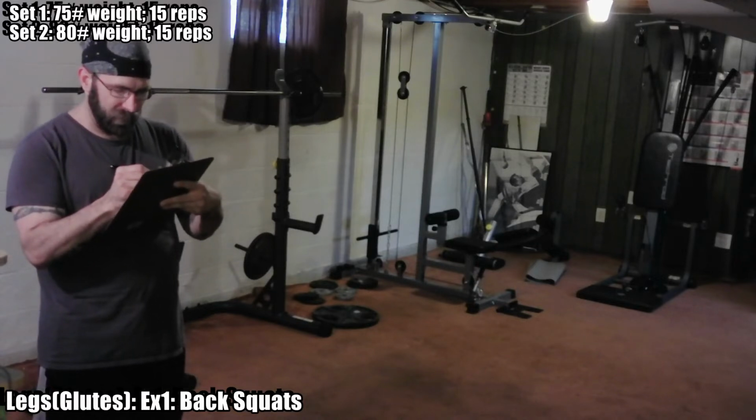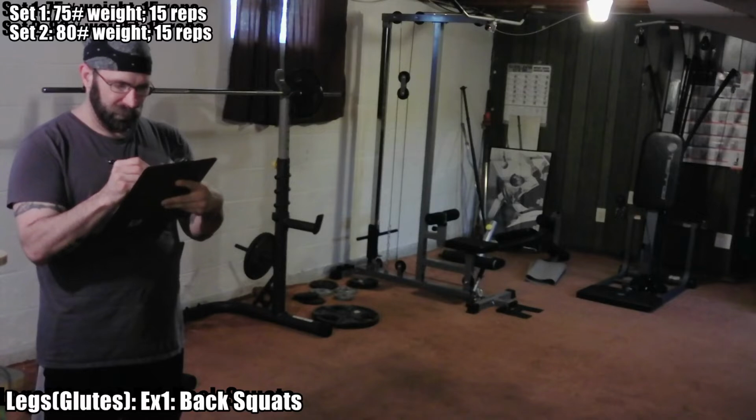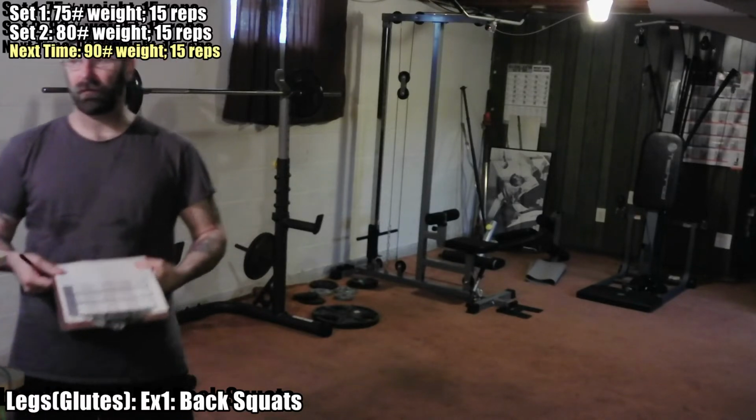Okay, 80 pounds, 15 reps. We'll take that to 90 next week. It should have been a 10-pound increment today.